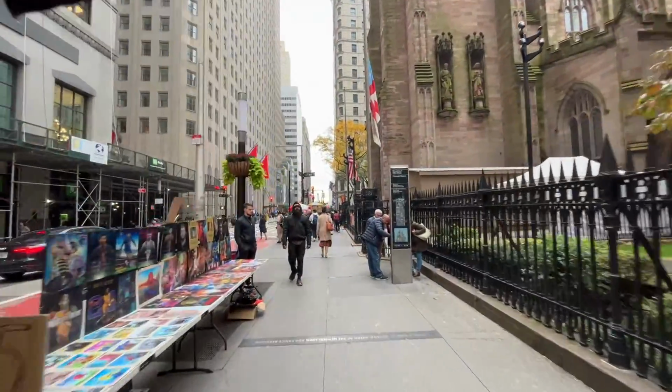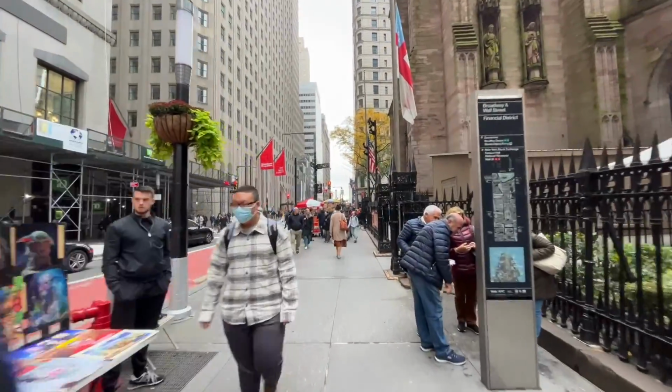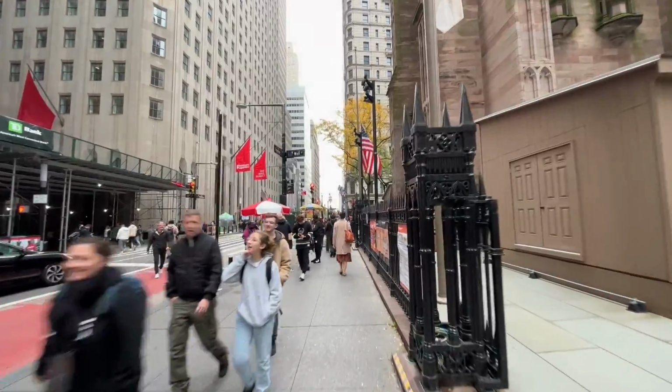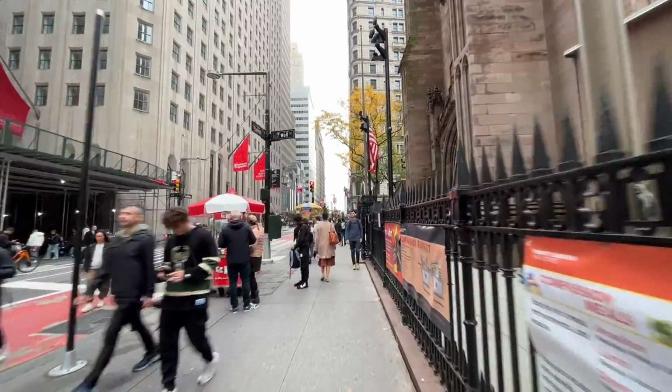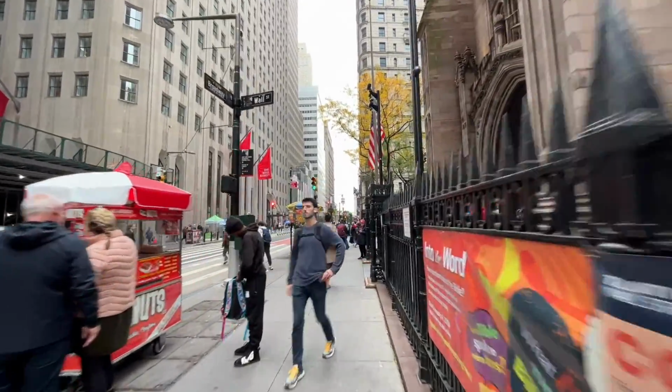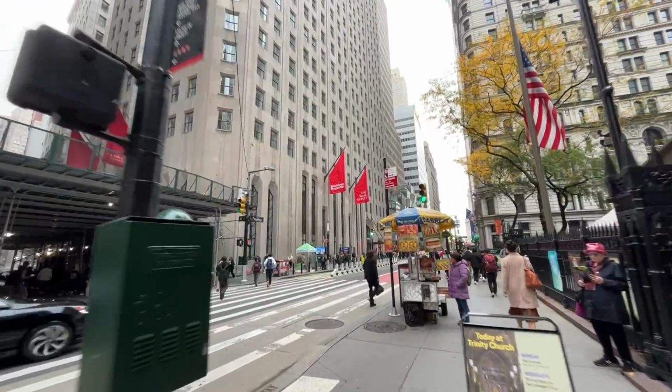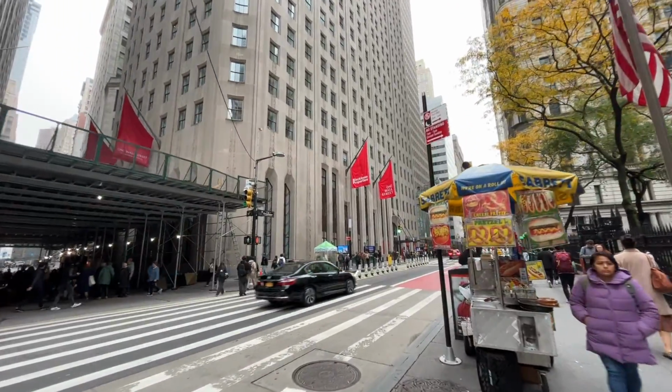Trust you're doing well. We are now right outside Trinity Church. We have made it to Wall Street. This is the very end of it. And you'll see the building with the big red flags on it. This is officially One Wall Street. It's an amazing, amazing building. Absolutely huge.